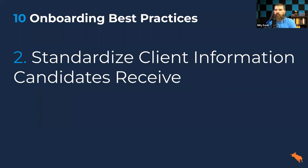So the next tip here is around standardizing client information that the candidates receive. Really important, and I've actually seen this be used as a differentiator. Some of our clients use it as a way to propose and hit home a partnership and a consultative approach, where they offer this as a differentiator in that every candidate that's getting represented by your staffing firm, if you put this in place correctly, you can ensure that the exact right information is getting shared to them every single time.